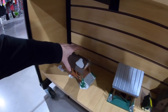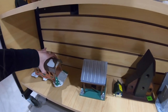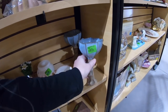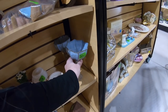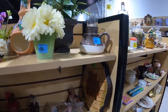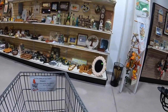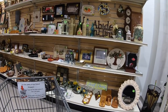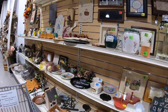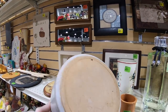Let's see, what do we have down here? A little covered bridge. Dickens collection, that's an old one. These are kind of cool. Probably handmade. Oops, sounds like someone just broke something. Thankfully, not me this time. I haven't broken anything for a while. Fairy dust. This is missing the lid.